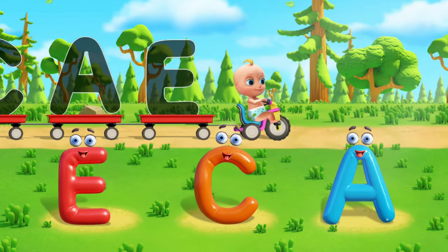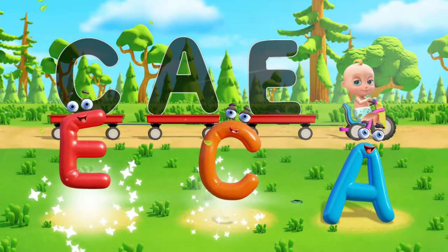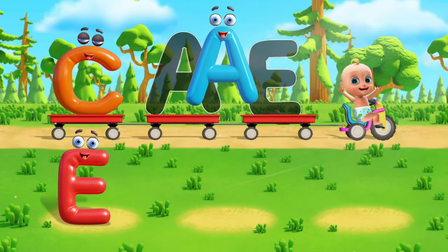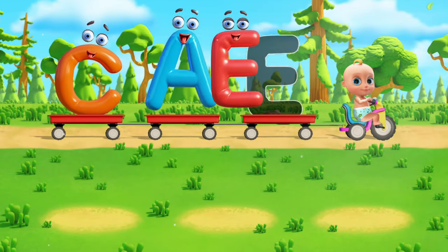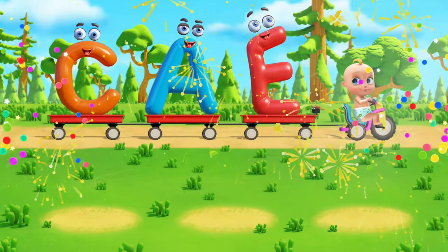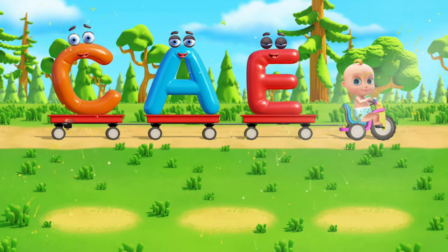Let's help Johny put letters in trailers. Move the letter to its outline. Very good, that's a C. That's right, that's the letter. That's right, that's the letter E. All the letters are set. Let's go.